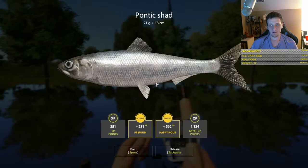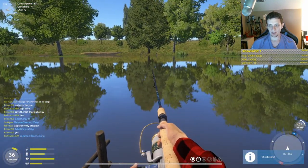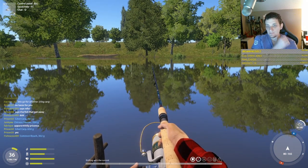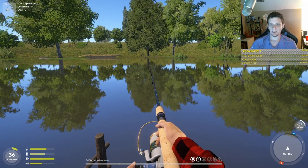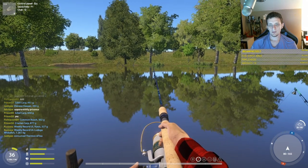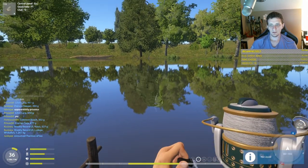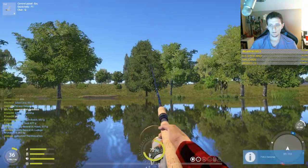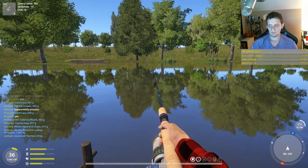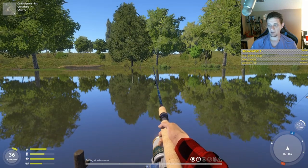I was really hoping that really big fish was going to be a shad. I guess that would probably be a trophy that size, but it was a sitchel. A lot of shad in a short amount of time.